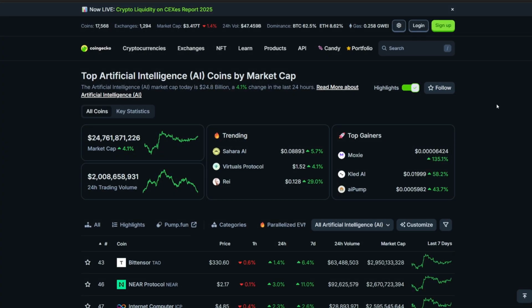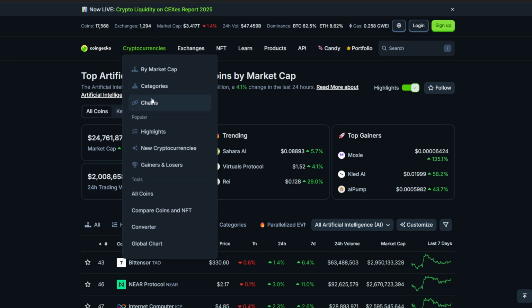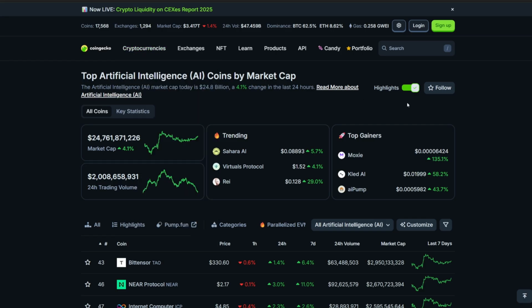So when you go to CoinGecko, you can go to cryptocurrencies at the top here, and you can actually search by category, and you can just go to artificial intelligence. That's what I have pulled up here. So when you do that, you can go through the list of all the artificial intelligence projects. Look at the ones that have been successful. When the market pumps, they pump. Those are the ones you want to look at, because the ones that move when the market moves are going to be the ones that move next time we get an alt season.